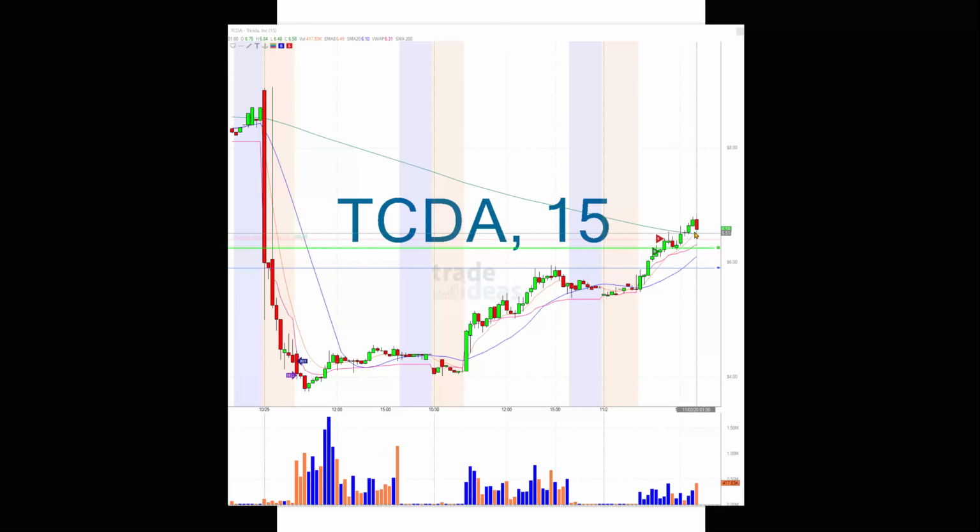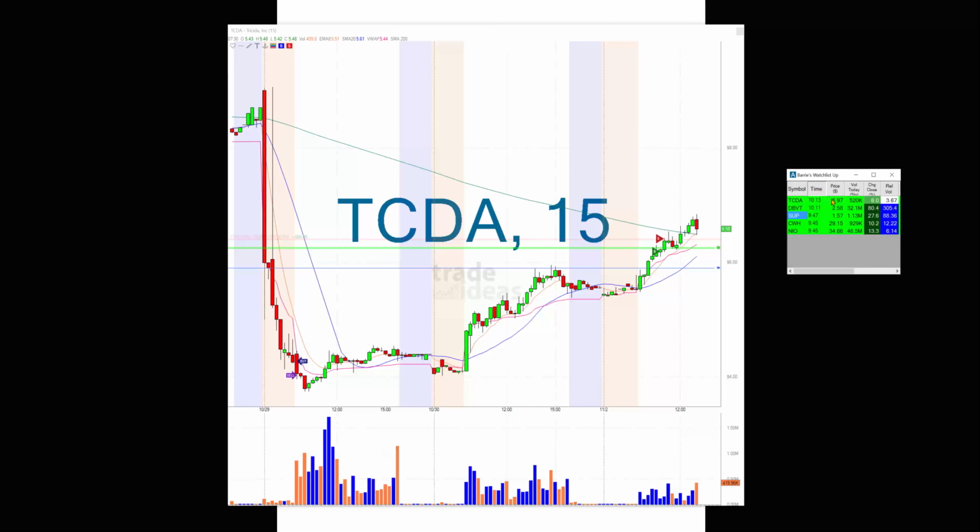Now it's coming back, but from the alert that I had here, my watch list at 597, to right there on that candle before it pulled back here, what did it get to? 650. So that would have been a great percentage move.